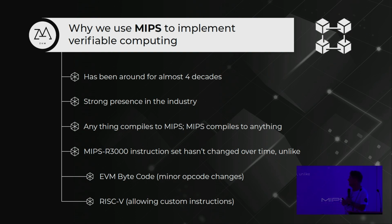You know, the EVM bytecode, sometimes there are little minor opcode changes. RISC-V allows for custom instructions. So a specific company, they want, oh, I want this extra instruction. Now that's fine, but if you are implementing zero knowledge, then that means that for each instruction, you will need extra work. So we value the stability of the MIPS instruction set.